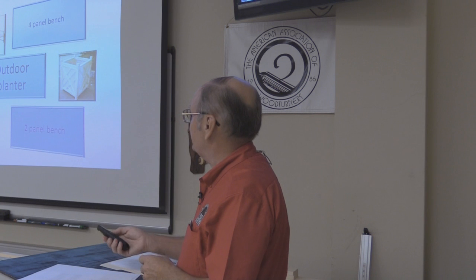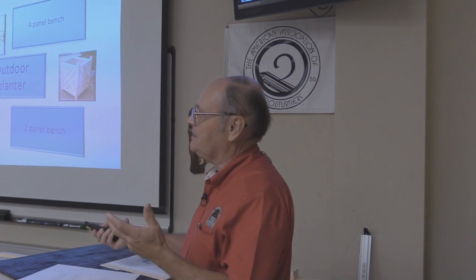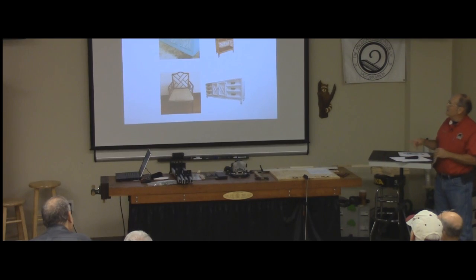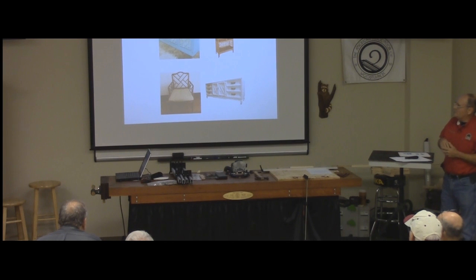Now, the Chinese design wasn't just outdoors or stuff like that. We saw the railing, but also indoors. So here's a cabinet with the Chinese Chippendale on top of mirrors on the doors of the cabinet.